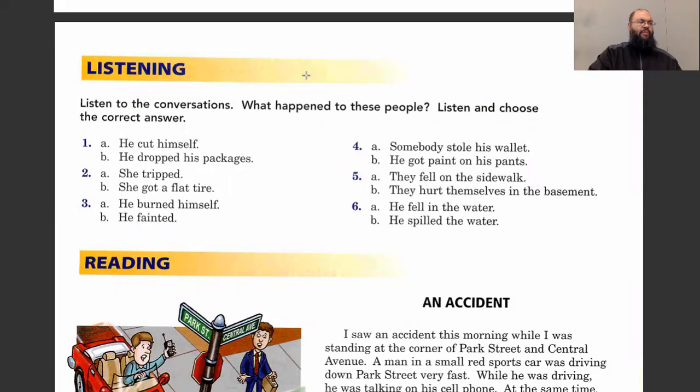How did you do that? I did it while I was shaving. What did he do? He cut himself. Very good. Number 2. When did it happen? While I was getting off a bus. What happened? She tripped.